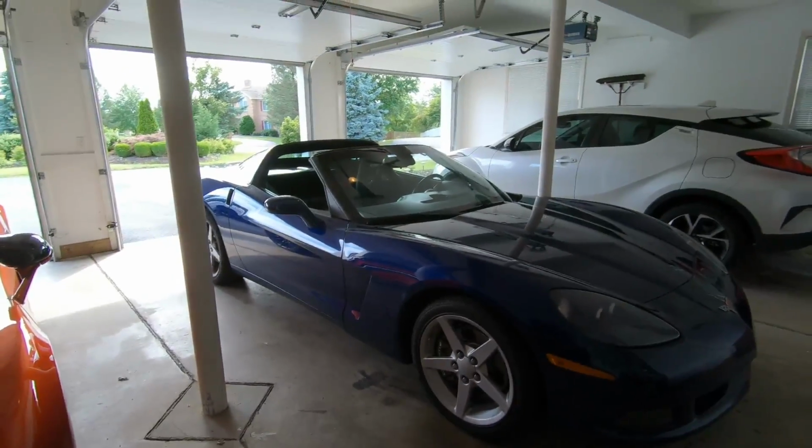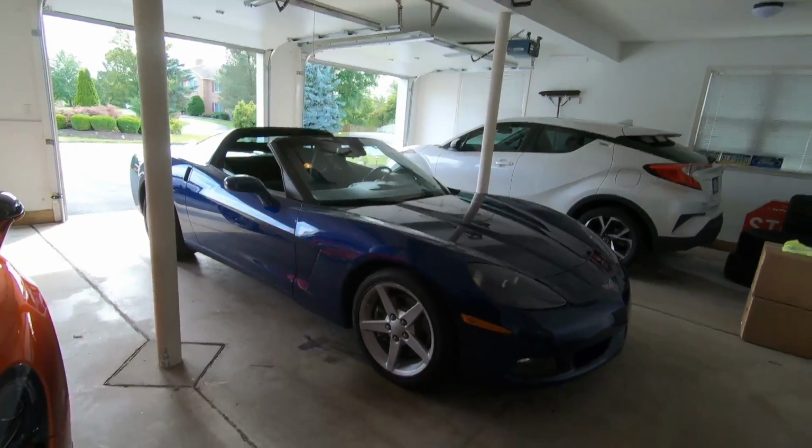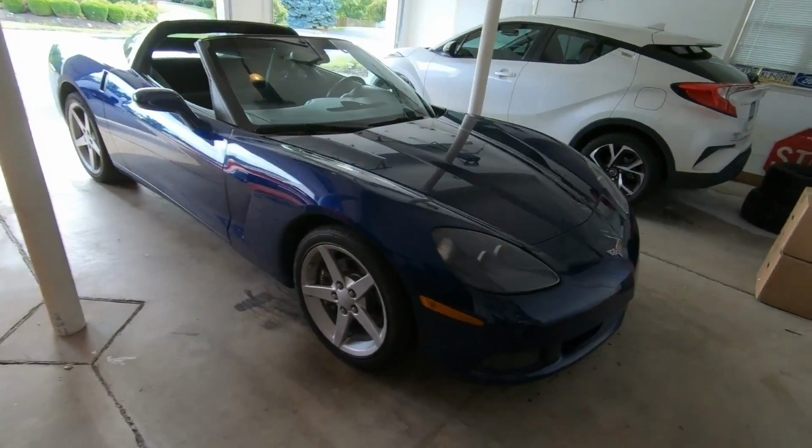I'm not sure. And the modern day Stingray, if you look at it, base model Stingray, probably makes 465 to the crank. And that car, I'm sure, only makes about 400 wheel, which really isn't 50 more than this. And this is a lot older. So I guess 350 is really not too bad.